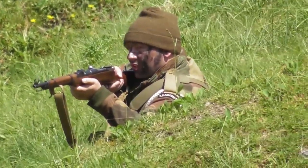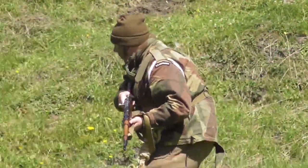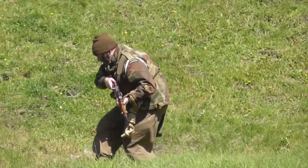And right at the very top, you see the war correspondent, bravely armed with a 35mm camera, that is.